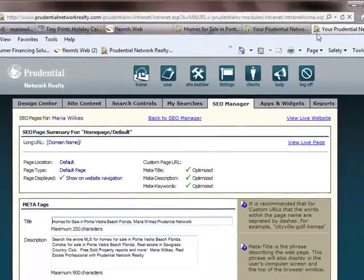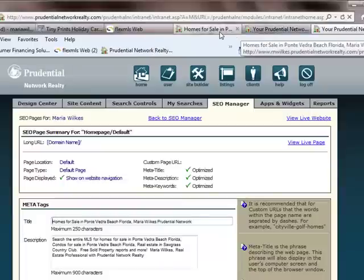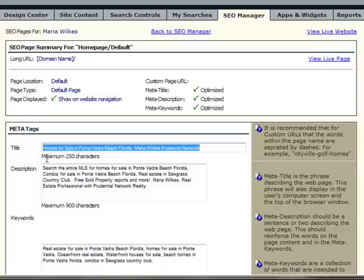For example, my title page, Homes for Sale in Ponte Vedra Beach, Florida. That is found right here. You can add a maximum of 250 characters, but really you want to stay at about 100 or less. Next, you'll see that I'll take this same keyword and I'll replicate it throughout the rest of the meta tags.